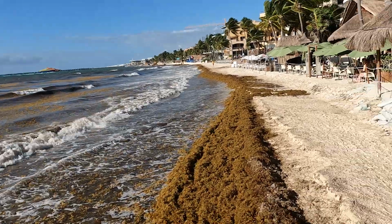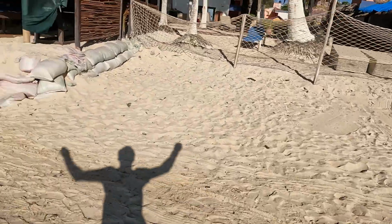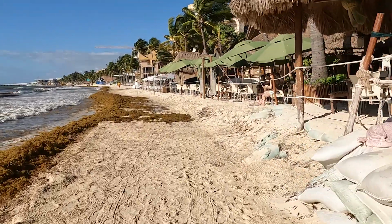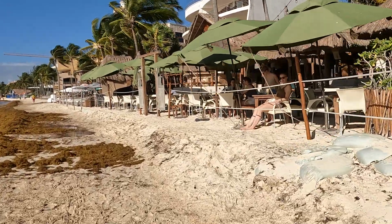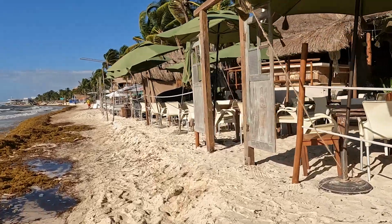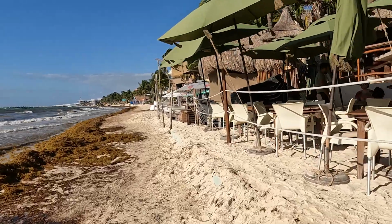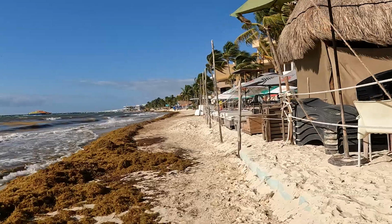Now, I want to thank that person in the comment section last week that said they were swimming here and there was a lot of seaweed, and that's why I'm down here. So I want to thank that person that put the comment in. I'm glad I came down here. It's definitely worse here. But the problem is you can't get machinery in here to get rid of this stuff. It's not going anywhere, and it's smelling and it's toxic and it's just fermenting on top of each other right now.